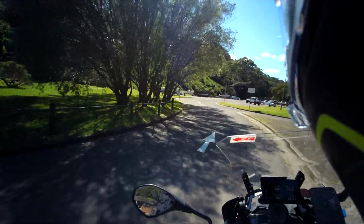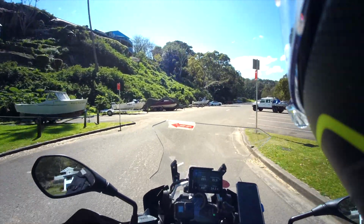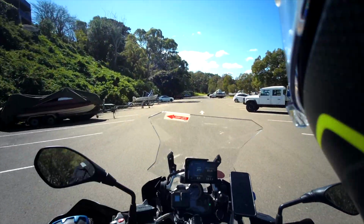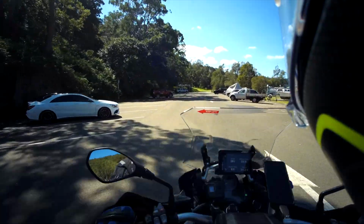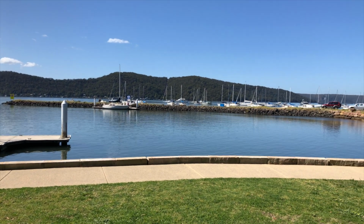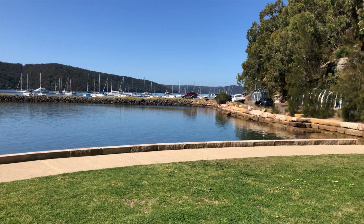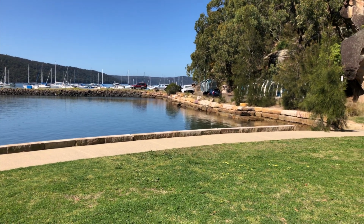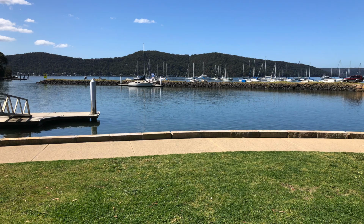Oops, nearly missed the turn off. When we first got to Australia, I brought the family down here just to show them how beautiful this area is. Certainly helped with their acclimatization to Sydney. Really pretty.